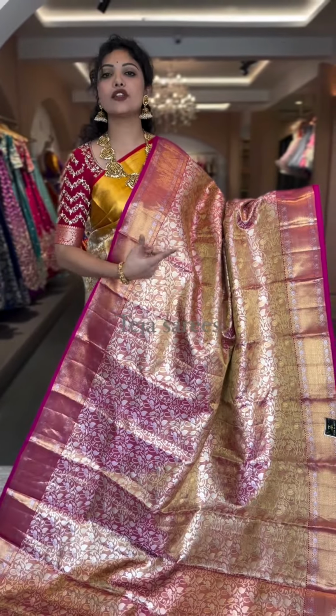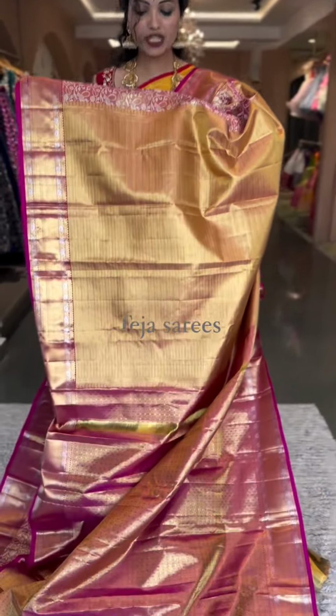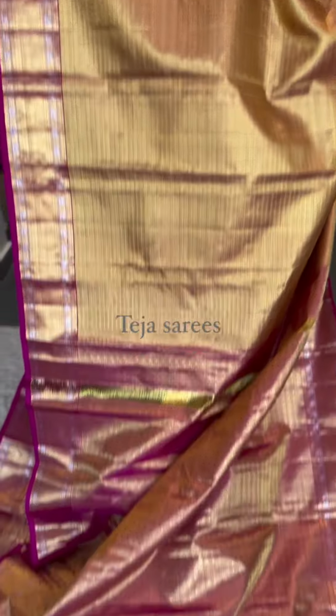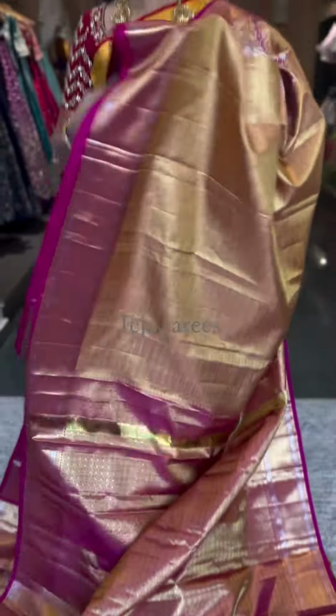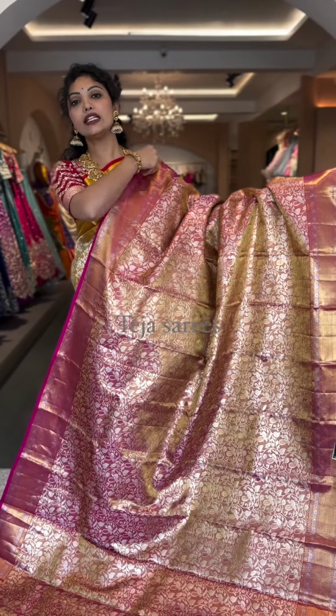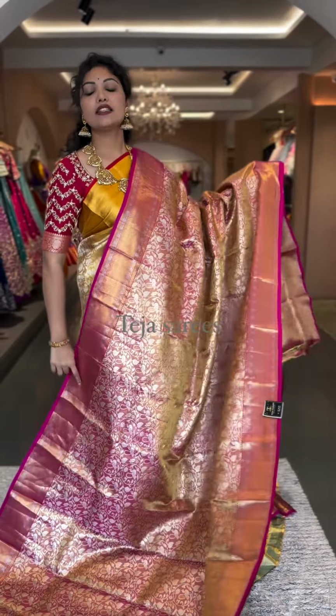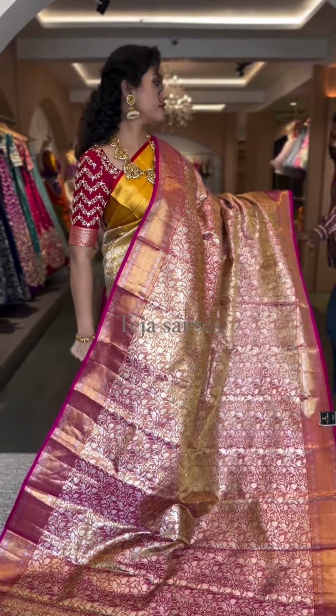This has equal size borders on both sides and a smaller size, and that will be the pallu and blouse in self pink tissue blouse and pink tissue pallu. This is a single monotone look saree in rani pink color. This is saree number 2 and the price is 28,600.